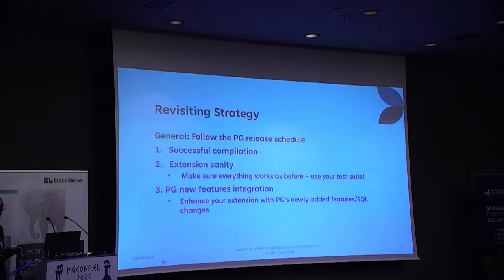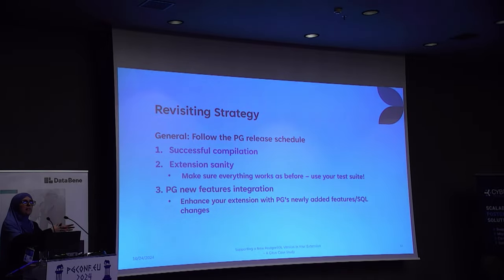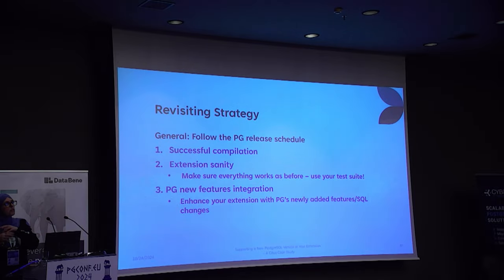So with that, I want to give a last revisit to the strategy. You can hopefully apply this strategy to other extensions which are complex, like Citus, and the sub steps as well, right? New things may come up with your extension, but you do want to have a game plan, and you do want to follow the Postgres release schedule to stay in sync with the changes that need to be made. It should build successfully. Your extension should do the same things as it did before. And also Postgres, the new version, should work properly with your extension as well.